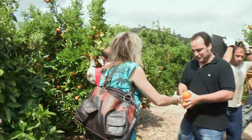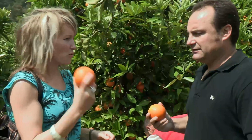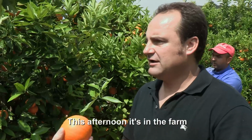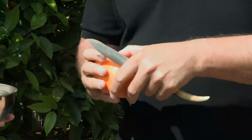Hola, I'm Kate. Okay, I'm Gregorio. Gregorio, hello. So these guys are picking these oranges now. When will this orange be juiced? This afternoon in the farm they make the juice, and maybe in 2 days you have the juice. So maybe we can try. Maybe we can try juicing now, yes.